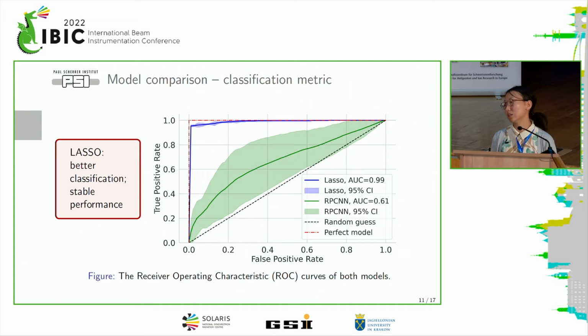So here comes the model comparison of the two models. In terms of the so-called receiver operating characteristic curve, that is the standard metric for binary classification tasks. Since the y-axis is the true positive rate and the x-axis is the false positive rate, it means that a point that is higher, upper left, is better. So you can see that the red line is the perfect model and the black dashed line is random guess. And clearly, Lasso outperforms the previous RPC both in terms of classification power and in terms of stable performance.